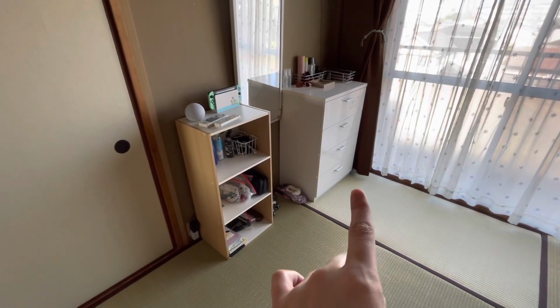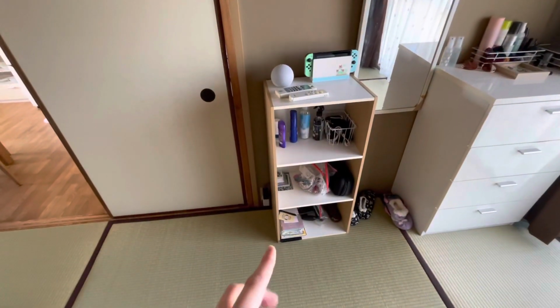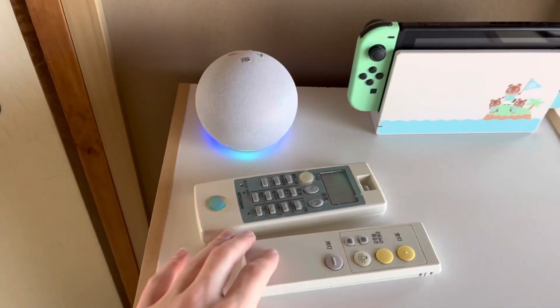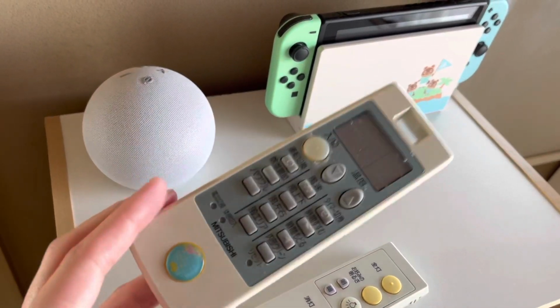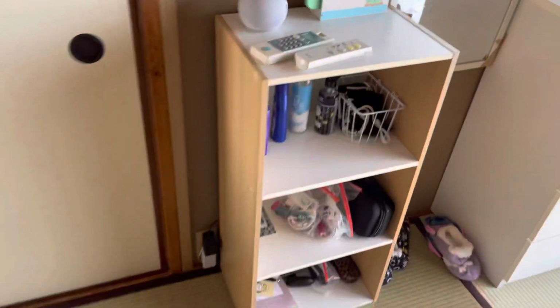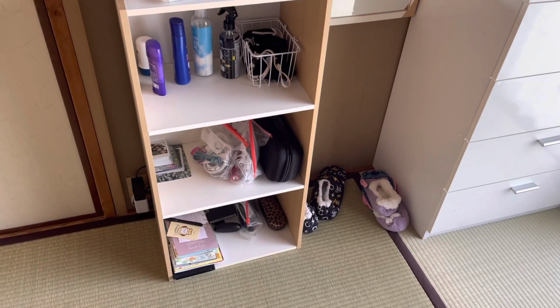So continuing on here, I have another dresser that has just more PJs, underwear and stuff like that. And then over here is just my little shelf of things I don't know what to do with yet. Like I have my Switch, my Alexa, and then these are the remotes for turning on the lights. And this is the remote for my aircon and heater, which is up there, which is great because it has gotten cold some nights, so I have had to put the heater on. But yeah, this is not the most organized area, but it's better than what it was.